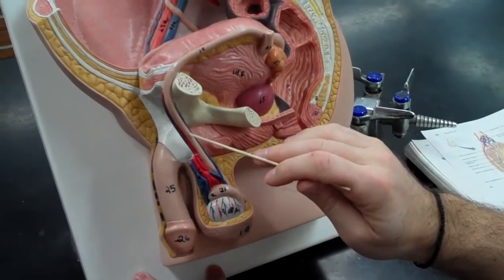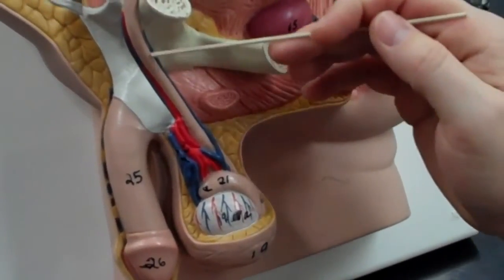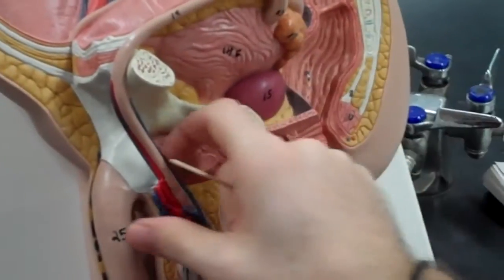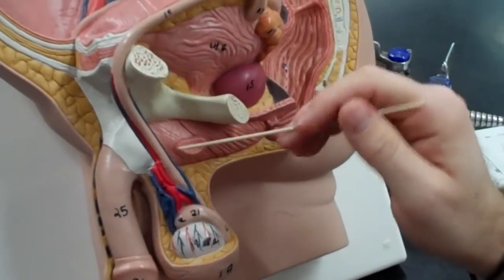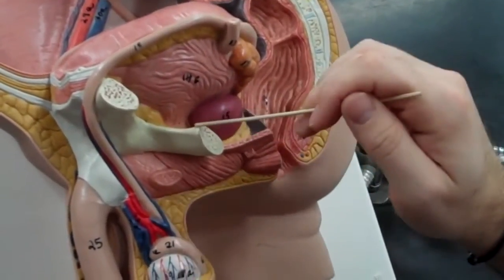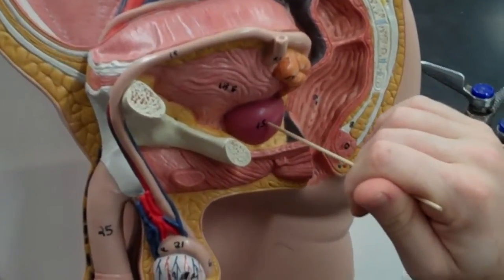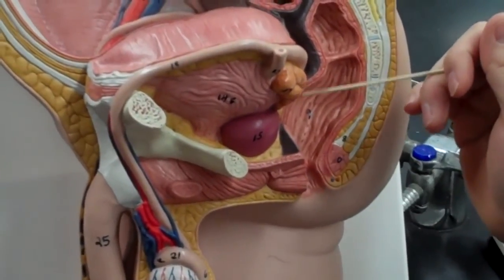Here's the spermatic cord, which is the sheath that protects and wraps around the blood vessels, the nerves, and the vas deferens. It would be this whole structure here for the spermatic cord, if you could see the sheath around it. Here's the pubic bone, the urinary bladder, the prostate gland, and the seminal vesicle.